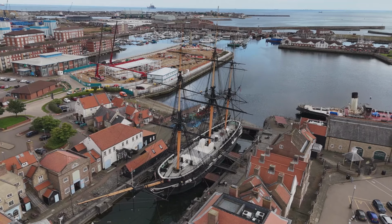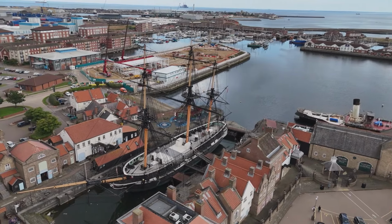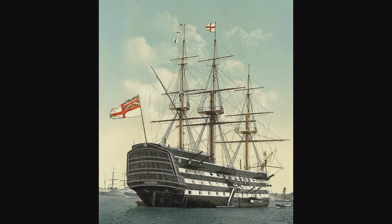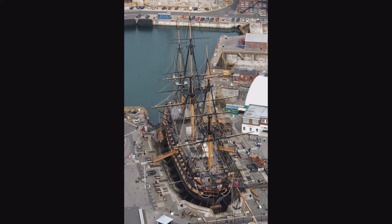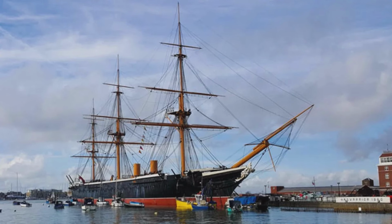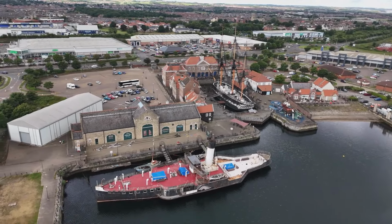The ship moored here in the docks in Hartlepool is called the Trincomalee, and is the oldest Napoleonic warship still afloat. Nelson's ship, the Victory, is 52 years older, but housed in a dry dock in Portsmouth. Hartlepool was chosen as the home for the Trincomalee because of the town's naval history and excellence in the restoration of past ships, namely the first Victorian ironclad battleship HMS Warrior, again on display at Portsmouth. The Trincomalee arrived here in 1987 and 3 years later opened to the public.